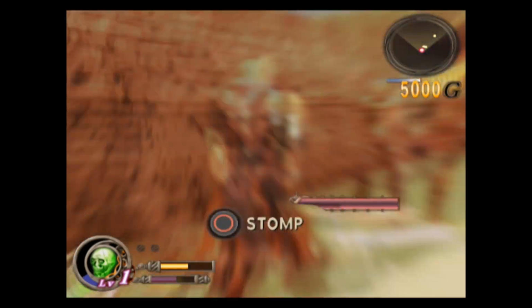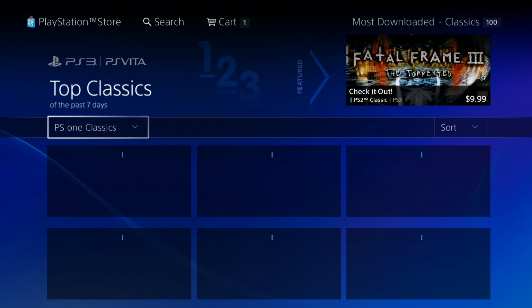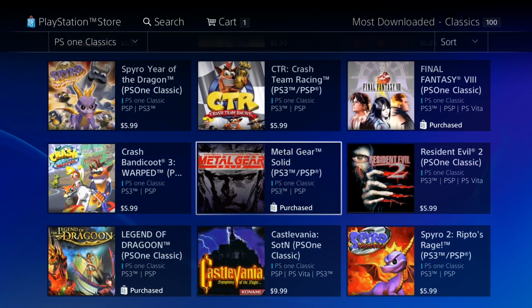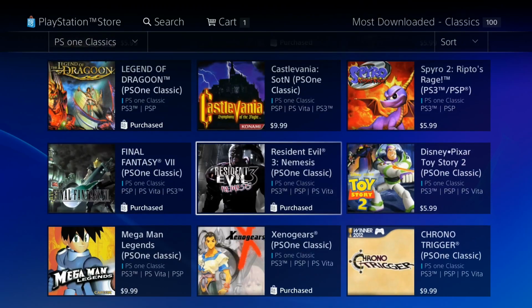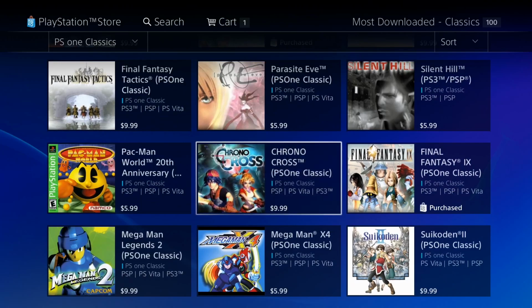One of the biggest benefits of the PS3 store is how cheap the PS1 games are. Consider the fact that if you were to buy some of these games physically for the PS1, you'd be looking at spending anywhere between $20 to over $200 because some games are just very up there in price.